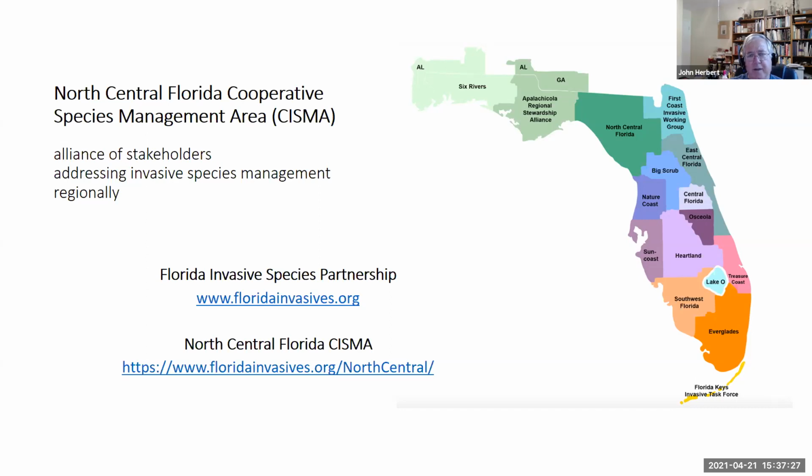And typically, a lot of times we think about invasives as being plants, but we're also dealing with insects. We're also dealing with vertebrates that are invasive species. I mean, we're all aware of the pythons in South Florida and the Tegu lizards and such, but there are insect species that we're also trying to keep an eye on and manage those as best we can.